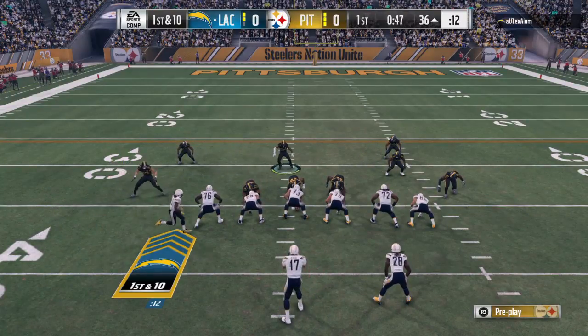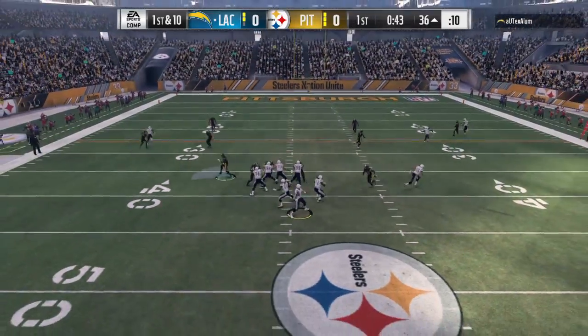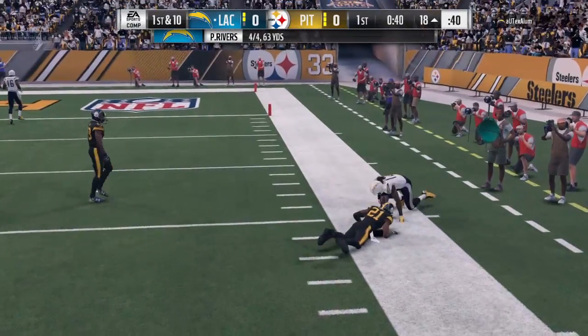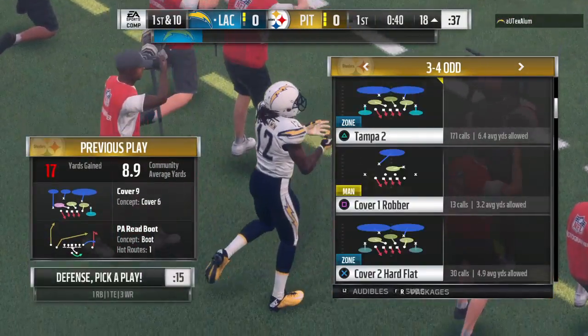Slot man moves right. Now a play fake here on first down. It's complete, right side to Benjamin. 17 more yards on that one as they keep the drive rolling.